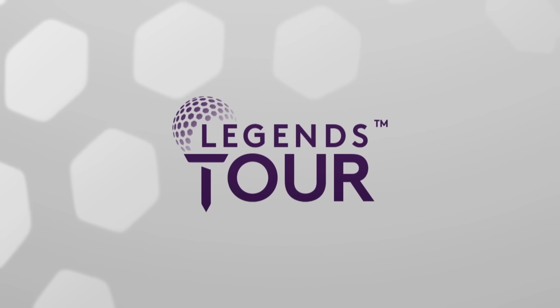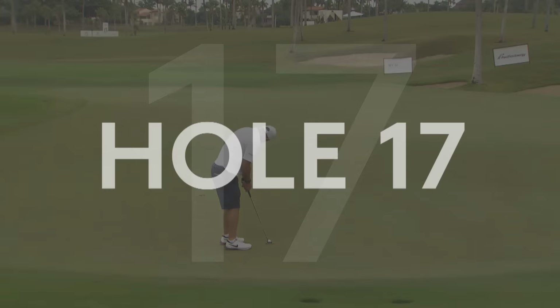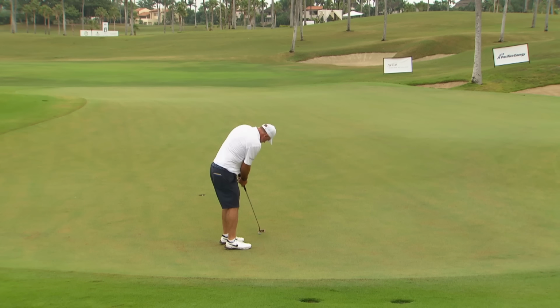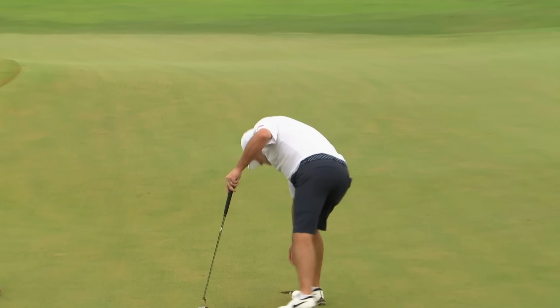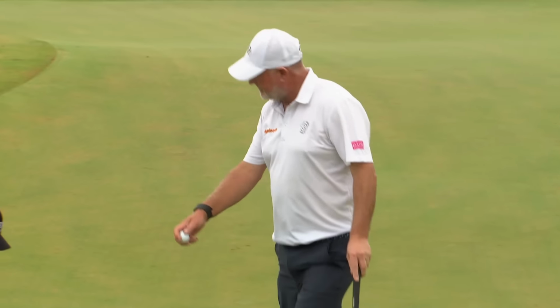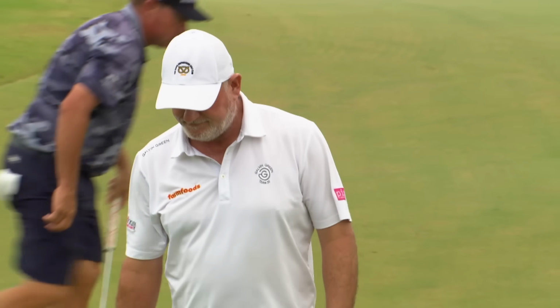Welcome back to the Legends Tour and the closing stages of the WCM Mexico Senior Open. Not the final day that Peter Baker had been hoping for. Even with this eagle at the 17th, Baker is one over for the round. Not surprising then to see little in the way of reaction from the Englishman.